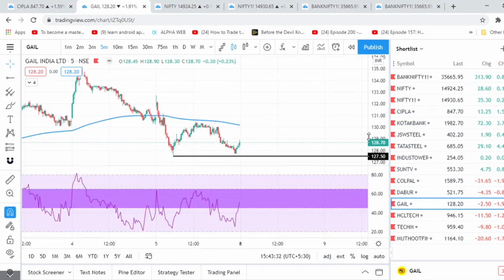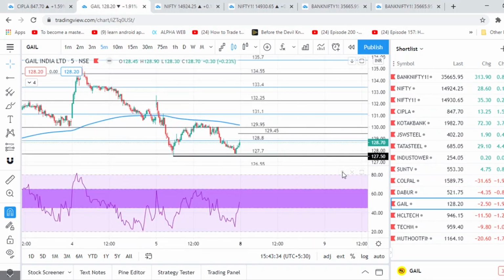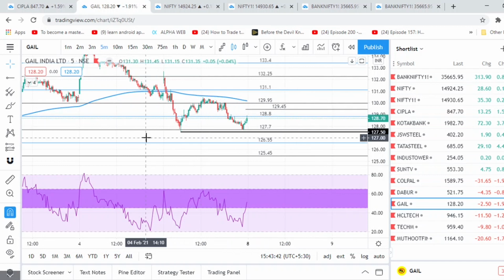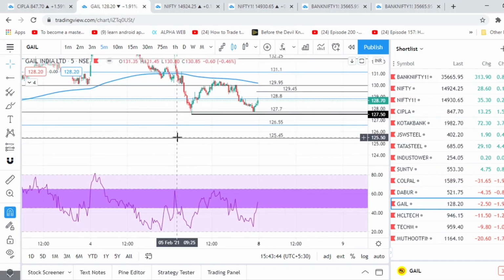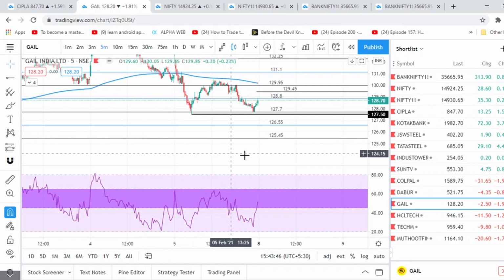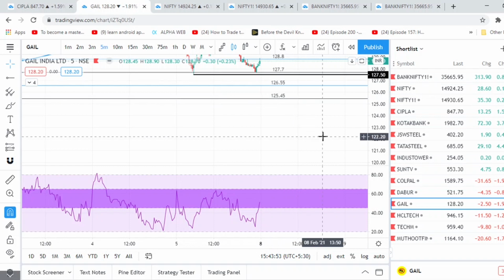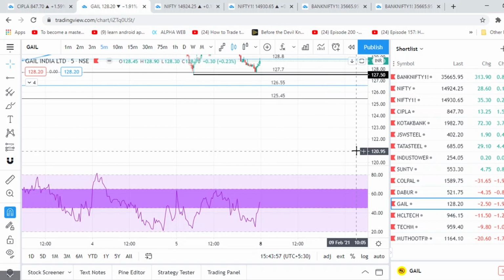The next stock is Gale. Gale is also unable to withstand above the reference price 129.45, and the daily chart is also weak. So below 127.5, we can see 125.5 and 121 level. 121 acts as a strong support since this is the 11 square.